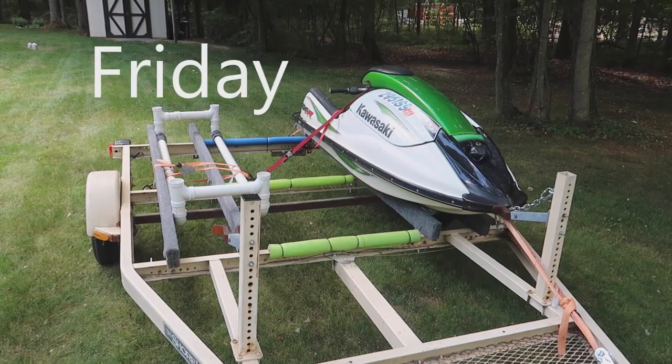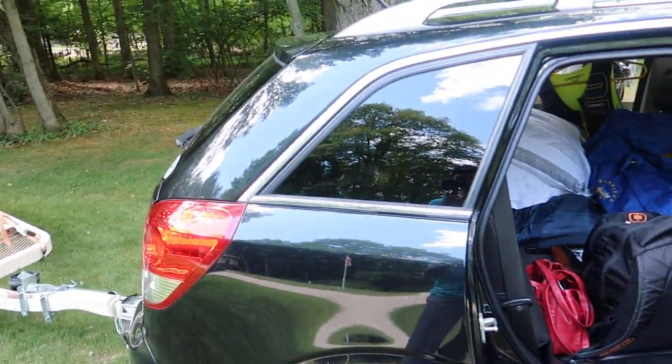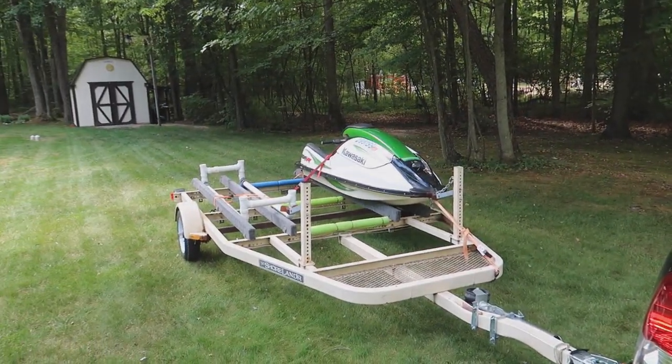So I got the jet ski on the trailer, got the car loaded up. Now it's going to switch to a GoPro, probably a little bit of a time lapse.